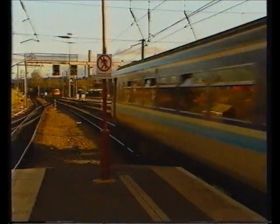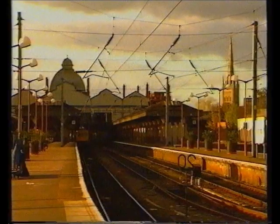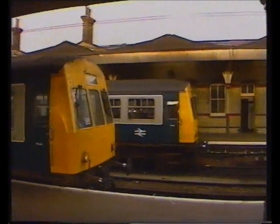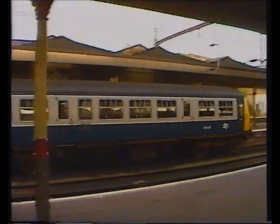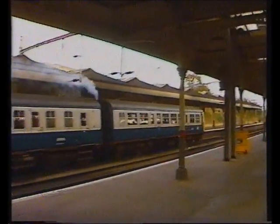Victorian canopies play host to modern electric trains and diesel units. But hidden away in the depths of the structure stand some veteran diesels, which provide our link with a very different system. Around 13 times each day, the branch train for Sheringham leaves from this platform.